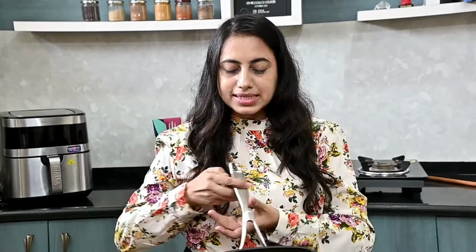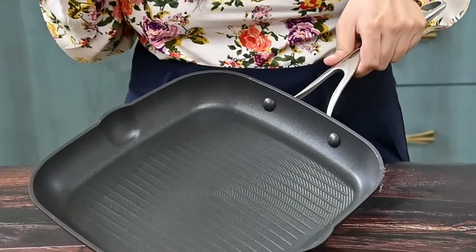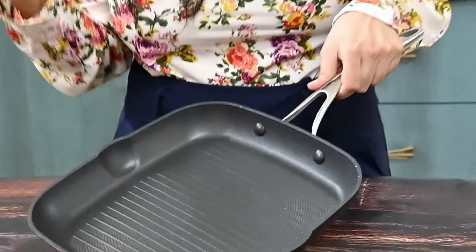Another product that I love using in my kitchen is this grill pan. I tell you it's not a must-have, but I'll tell you why I love using it and why you should have it. The size of the pan is really good, which allows me to cook various sandwiches at a time, so that one does not have to wait for another. And we love to eat as a family together, so it allows me to cook 2 or 4 sandwiches at a time.